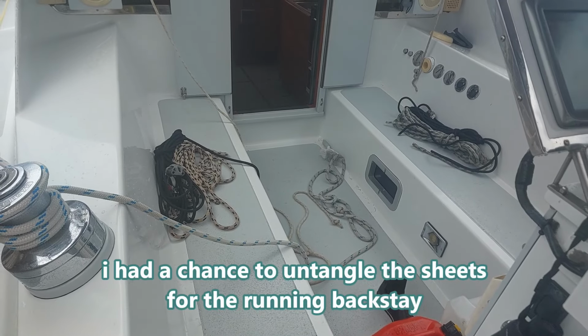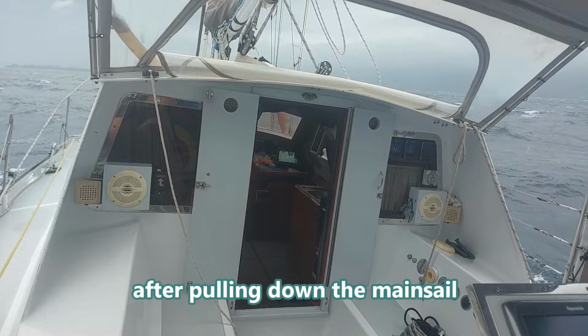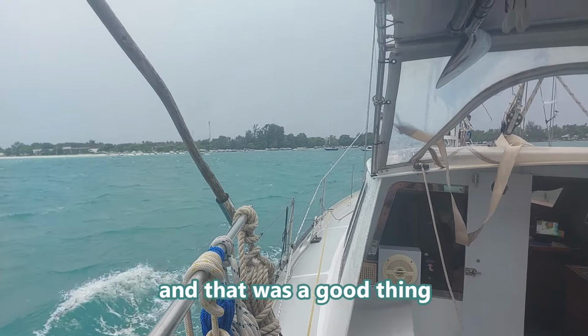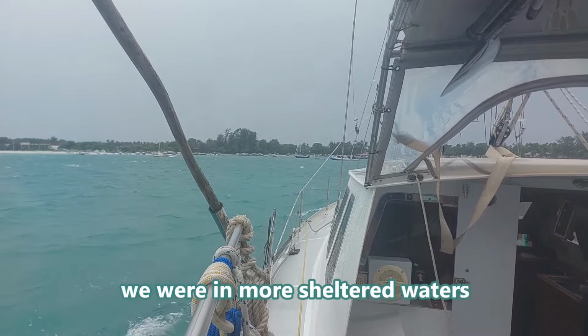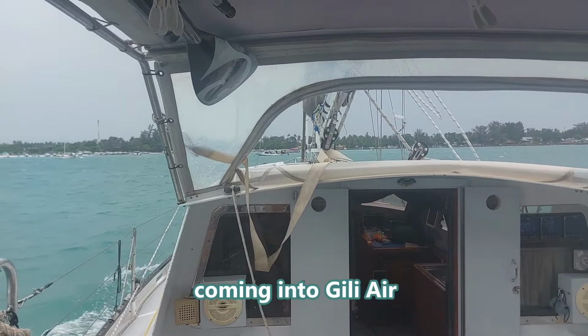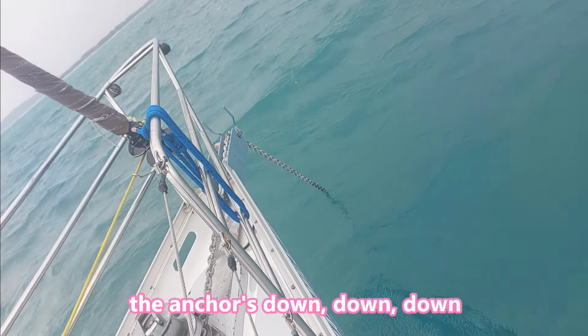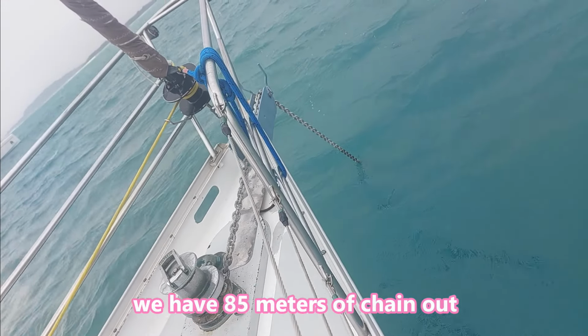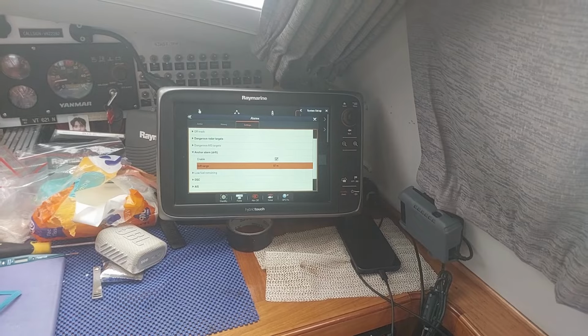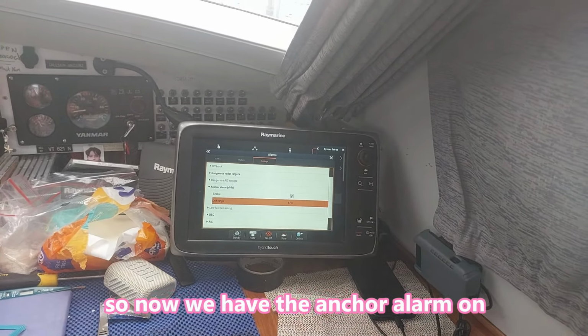I had a chance to untangle the sheets for the running backstay after pulling down the mainsail, and that was a good thing. At this point, we were in more sheltered waters coming into Gilly Air. Anchors down, down, down. We have 85 meters of chain out. Hopefully that should hold us. So now we have the anchor alarm on. So we didn't make it to Menai.